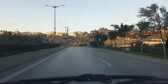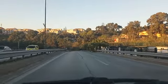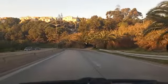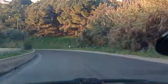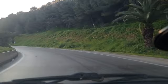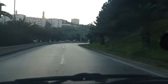There is another exit here, the one we have just taken. This one will lead you to the eastern parts of the city, Al-Harrash, Dar al-Bida, the airport, and also Gue de Constantine, which is in the southeast of Algiers.